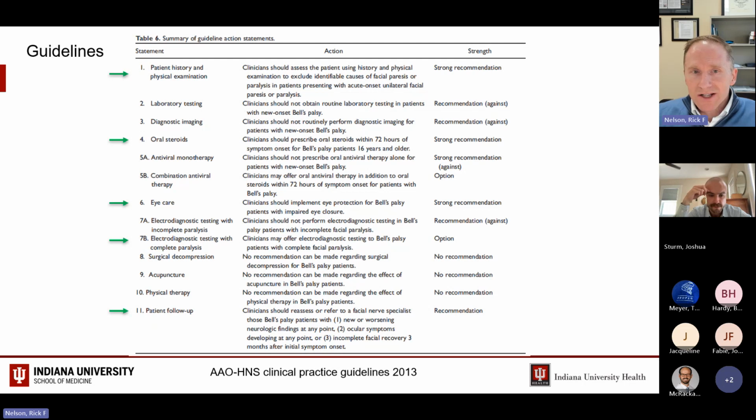In my clinical practice, I do treat with steroids and antivirals. I think the risk or the side effects of antivirals are minimal. Obviously, we want to take care of the eye if the patient cannot tear and cannot close the eye, so that's also an important aspect. And then they really said that it's optional if you want to use electrodiagnostic testing in patients with complete paralysis.